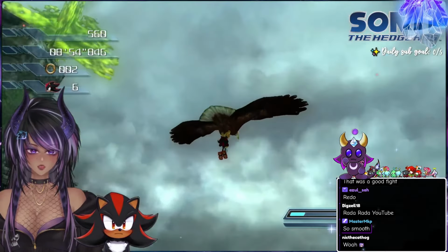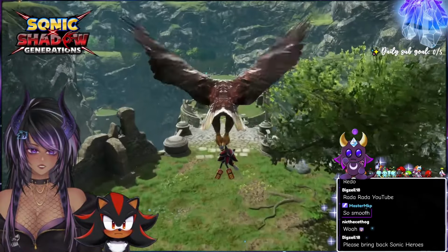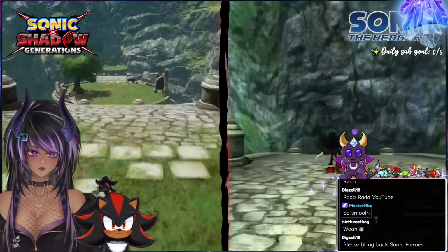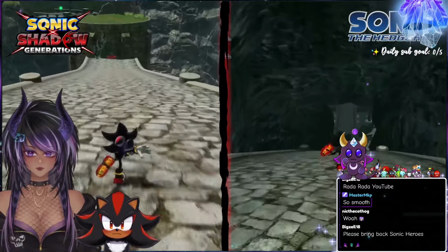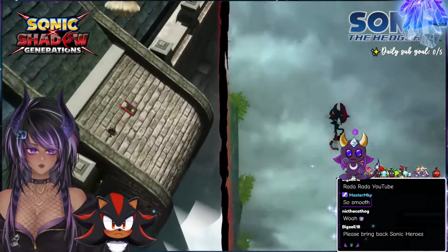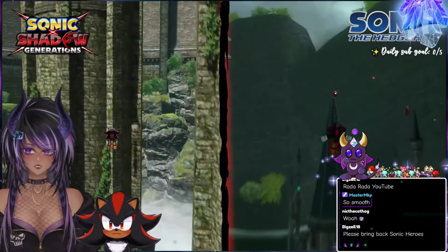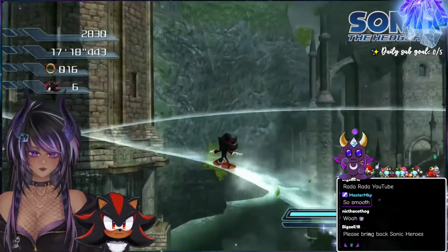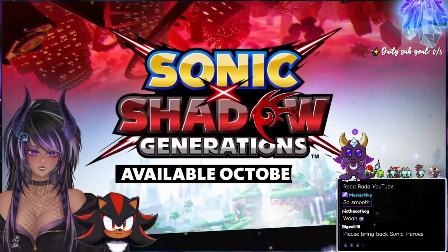Oh, 06 stage. Okay, I haven't gotten this far in 06, so I can't personally make the comparison, but I've seen this stage a lot. People talk so much about this stage. It is so smooth, which is funny because the rest of Generations doesn't look as smooth as this. The rails, I love that idea.